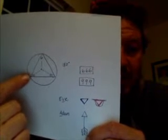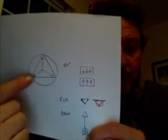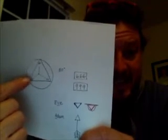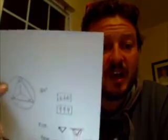The angles on an equiangular triangle are 60, 60, 60, and they all add up to 180. So what we have is 666. Don't be scared of it. It's just simply representing an imperfect cycle.